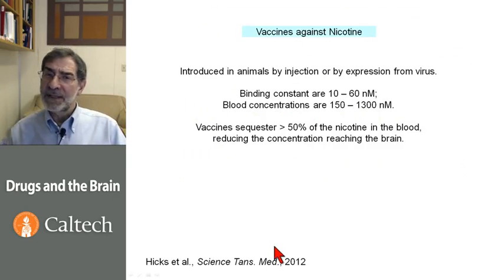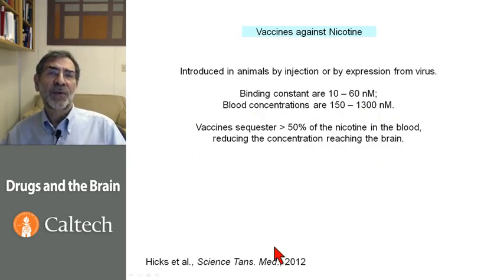Varenicline is less than 50% successful for long-term smoking cessation. It's more successful than bupropion, but we still need better drugs for smoking cessation. And so researchers have been developing vaccines against nicotine. These are introduced in animals so far by injection or by expression from viruses.